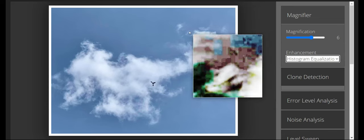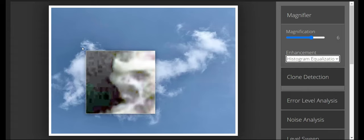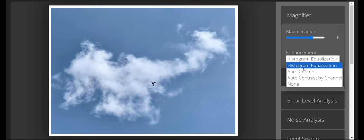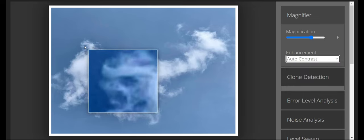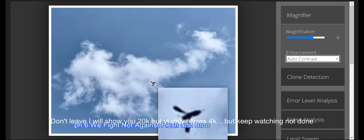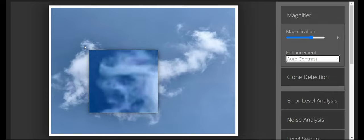Anyways, back to the ninja face. We'll give him the auto contrast look like he needs. He actually needs a green face. But that's it. Hit the comments. Tell me what you think of that ninja's face. And then what you think of this, some type of drone. Who knows who it's to? UAP, UFO. This guy's definitely a UFO. Talk to you later.